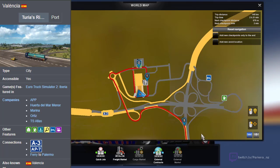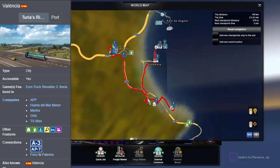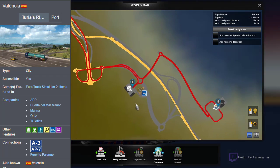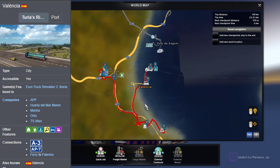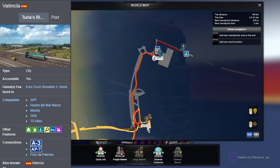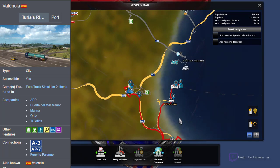Then we're going to come past here. We are going to get back onto the motorway here, and we're going to go south and head to Ortiz here, Ortiz, whatever you like, and then straight over to the farms here, which is Horita del Mar Menor. And then we'll be going into the port region of Valencia, stopping off at Marina here before going through to TS Atlas and checking out the Viewpoint here and also the port. So that's the route we've got planned today.